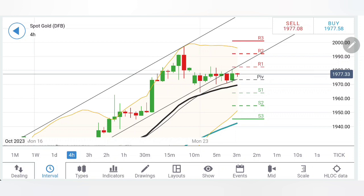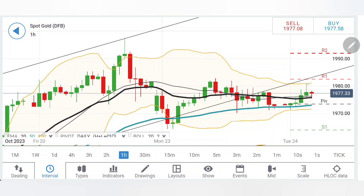Now, how to profit trading gold today, which position you should take, we will see with the help of charts and indicators. This is the first update for the day. The next update will be released before the US session.